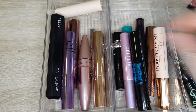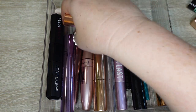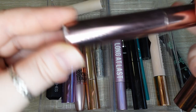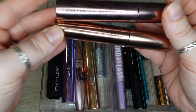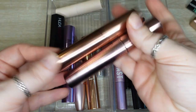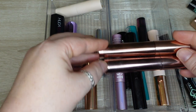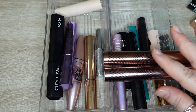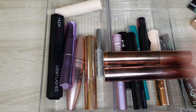The third that I have repurchased, and probably the final repurchase in this collection, is the Lawless One and Done Mascara. So they're kind of different colors, which I thought was interesting, but this is the older one and this is the newer one. Again, this is one that I need to get rid of pretty soon. This is super pigmented mascara. It is black, black, black. It is a wet formula, but it does dry down. It doesn't smudge on me.